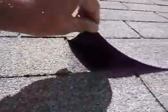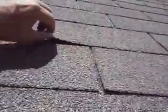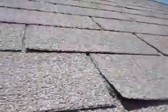The roof is showing signs of ageing. You can see, come to shingles, how it lifts a little bit, not a lot. But other shingles, like here, are lifting completely. This is where the adhesive used to be, it's not there anymore. And so in this very small area, 50%, maybe more, of the shingles are lifting. This is going to only get worse as the roof continues to age.